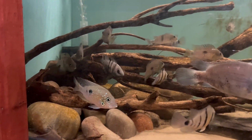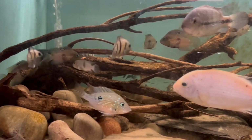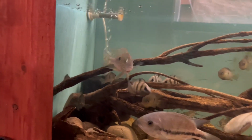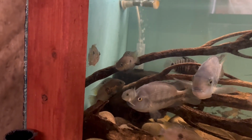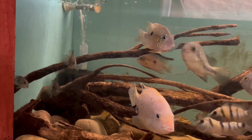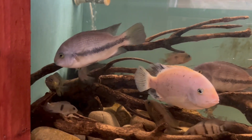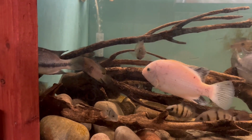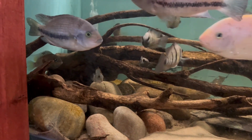And the last tank to have a look at, so this is the one that's really turned into a bit of a dumping ground. So that's the male of the Thorichthys maculipinnis, formerly the yellow-belly. So that's the father to all the babies that we were looking at before. The female Spilurum that's in the back there, it's gone behind the bogwood now. A few Amatlania minori, a few of the Neetroplus nematopus.